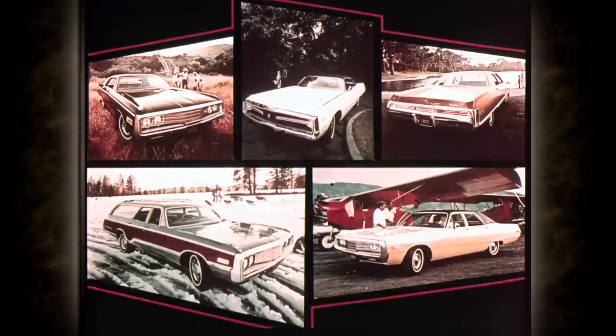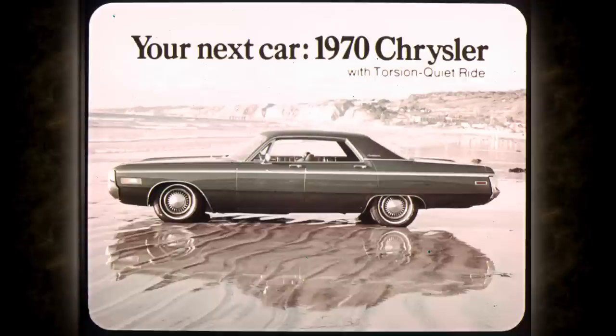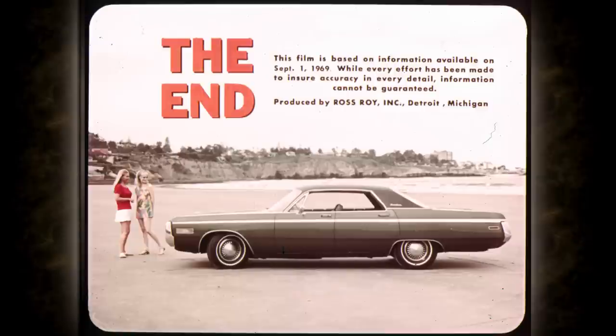There you have it, four great Chrysler series for 1970, plus the town and country wagons. With all the features, benefits, and advantages in design and value to help you decide, your next car is Chrysler. Chrysler, your next car is Chrysler.